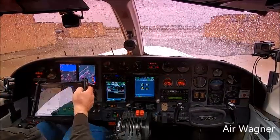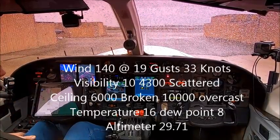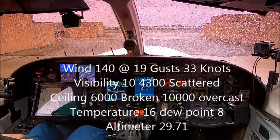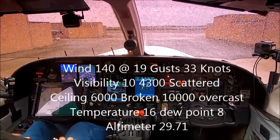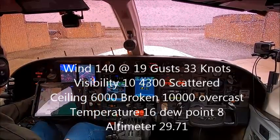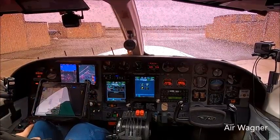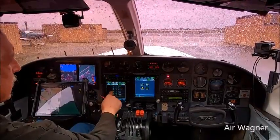Oakland ATIS information Yankee, 2053 Zulu. Wind 140 at 19, gusts 33. Visibility 10. 4,300 scattered. Ceiling 6,000 broken. 10,000 overcast. Temperature 2.8. Altimeter 29.71. That's low. ILS and visual approach. Holy mackerel, that's low. RNAV and visual approach. Runway 10 right. Hazardous weather information for California available. All right, we got the ATIS.